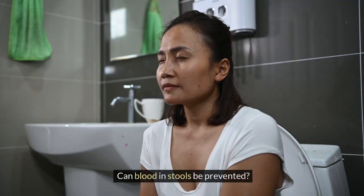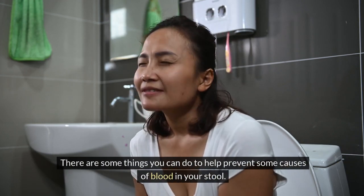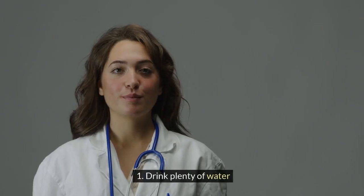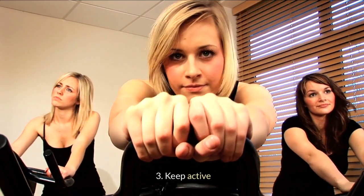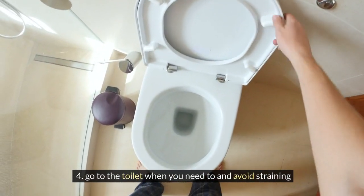Can blood in stools be prevented? There are some things you can do to help prevent some causes of blood in your stool. It's a good idea to: 1. Drink plenty of water. 2. Eat a healthy and varied diet. 3. Keep active. 4. Go to the toilet when you need to and avoid straining.